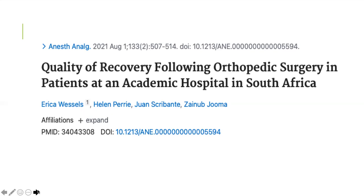This study was conducted at Helen Joseph Hospital, and they used the Quality of Recovery 15 scale to assess the patient's experience. The patients that they enrolled into the study were patients who had orthopedic surgery, and they had knee and ankle surgeries. And what they found is that post-operatively, the patients were in excruciating pain, and the authors made a recommendation that peripheral nerve blocks need to be used during the perioperative setting, and they need to be more aggressive in terms of addressing the patient's pain experience.